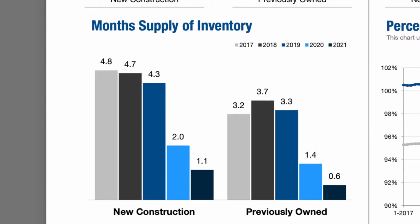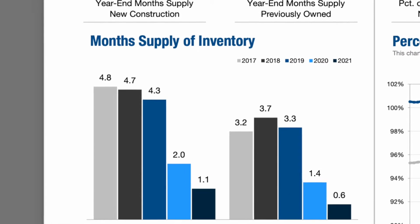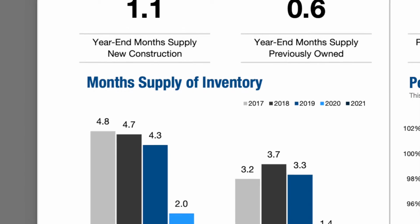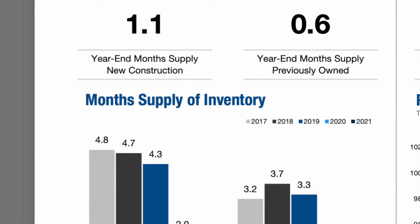Here's another statistic that shows the month supply of inventory. At year end, there was only 1.1 month supply of new construction and 0.6 month supply of previously owned homes, which is the lowest it's ever been.